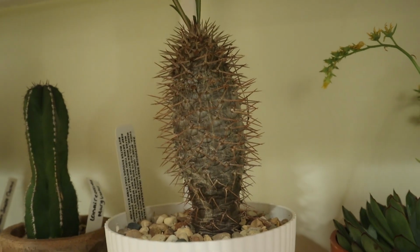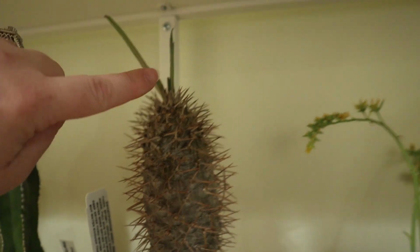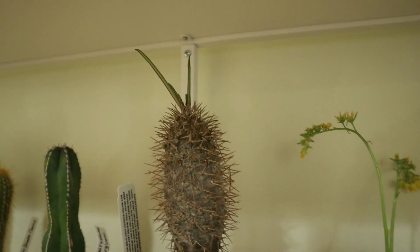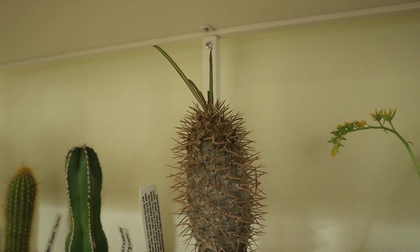I mean, it's cool. I like it because it's wonky, but it just looks scary. And it usually puts out real long foliage up top. And it never does this in the house, and it's been doing it since I brought it in. It's very little, but still it's new growth, so it's happy.